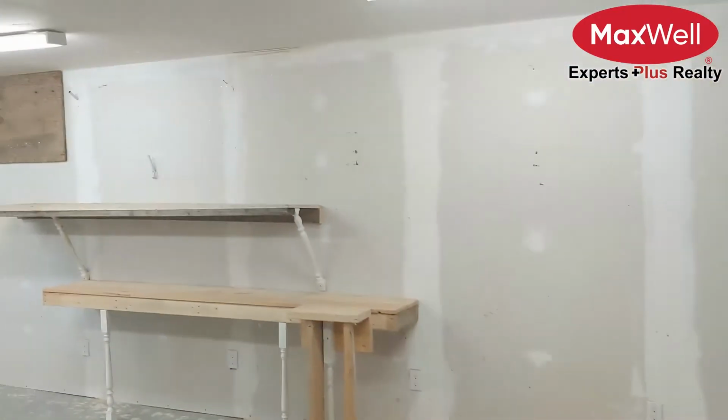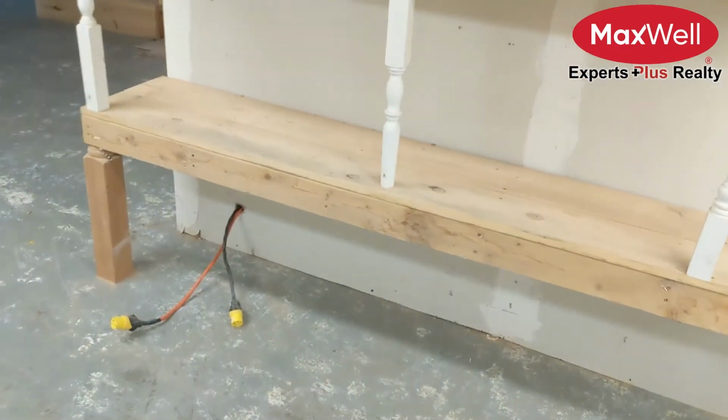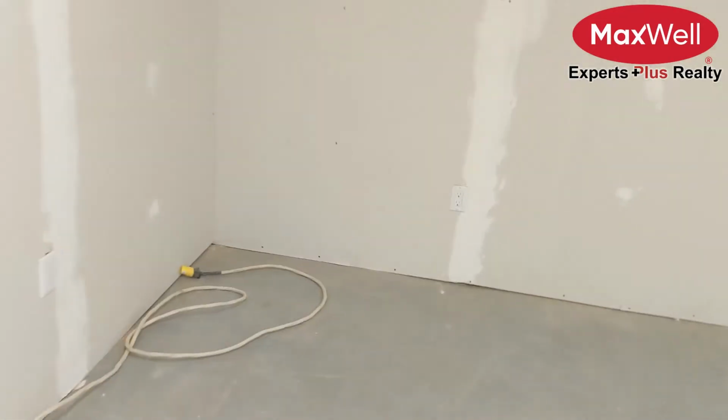The main room has more shelves, tons of plugs, and do-it-yourself cords. Starting to wonder what they were doing. I'm not going to speculate on camera.